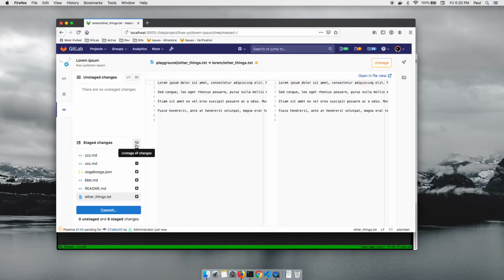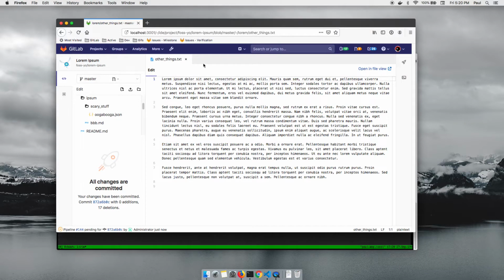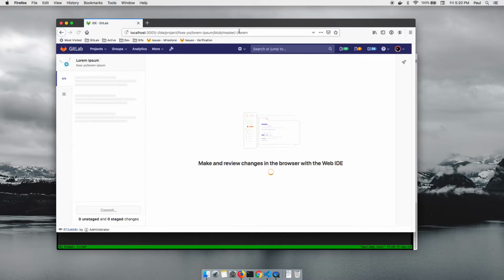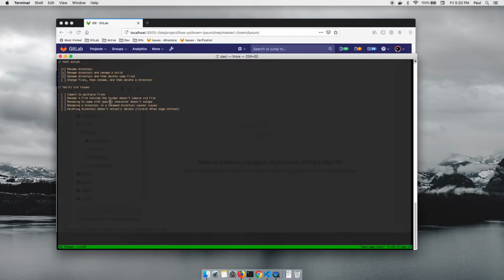I can stage all of these. And let me just confirm the ones that were moved were ZZZ and CCC. So when I go back, those should be gone, and they are gone. Let's refresh and see what happens. Yep, they're gone. Nice.